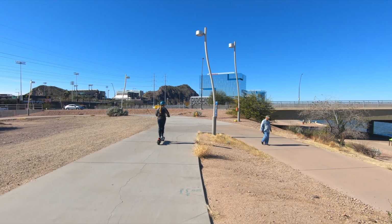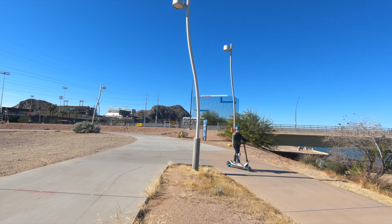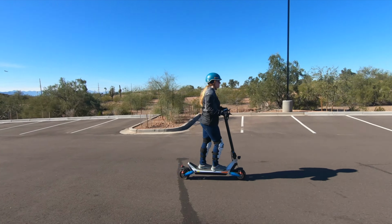So my last comment is both a pro and a con. The Varla Pegasus does come with a steering dampener. That's meant to create internal resistance so your stem's not shaking all over the place. And what this also means is that it's harder to make sharp turns.